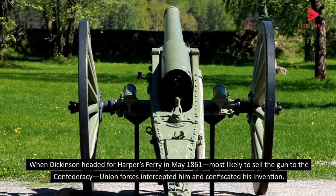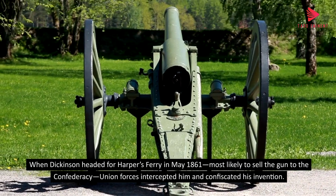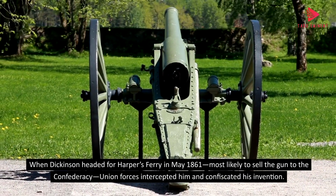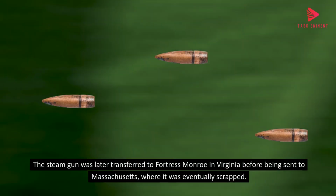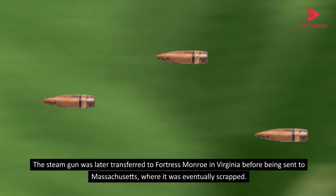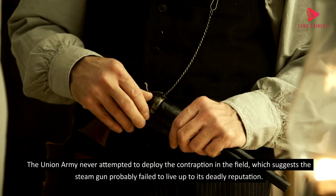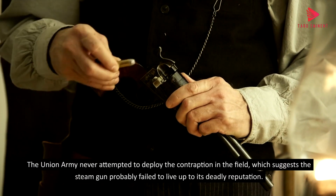When Dickinson headed for Harper's Ferry in May 1861, most likely to sell the gun to the Confederacy, Union forces intercepted him and confiscated his invention. The steam gun was later transferred to Fortress Monroe in Virginia before being sent to Massachusetts, where it was eventually scrapped. The Union Army never attempted to deploy the contraption in the field, which suggests the steam gun probably failed to live up to its deadly reputation.